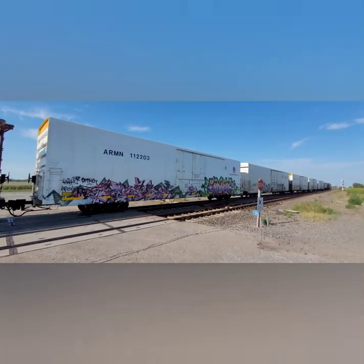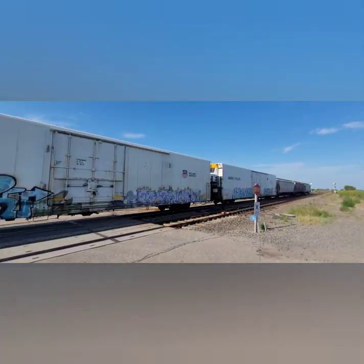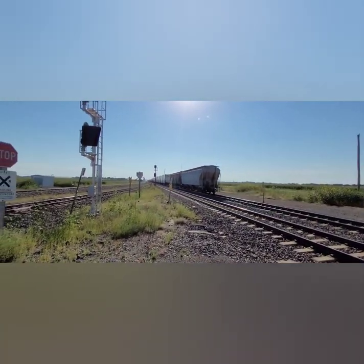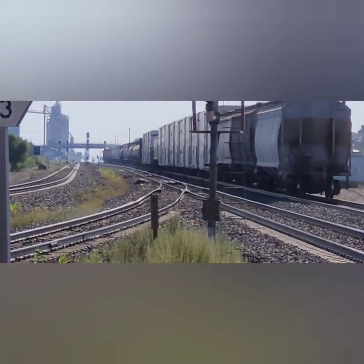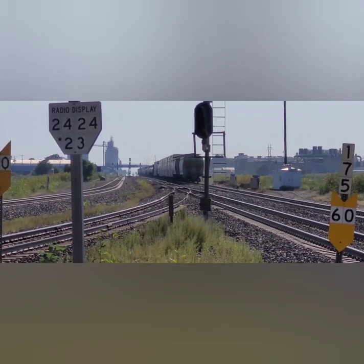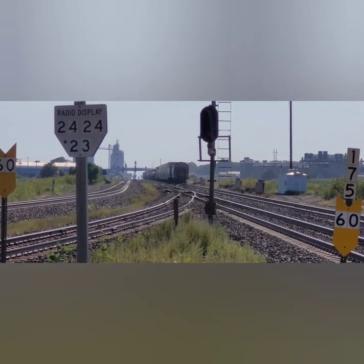Again, this is westbound on Main 1. A westbound on Main 1, a short one, most likely either an extra or possibly even a local, I don't know. It had road power on it, but it was fairly short for the trains out here.